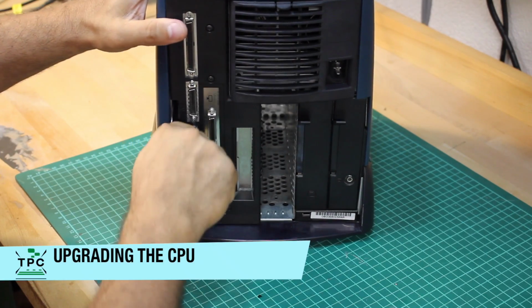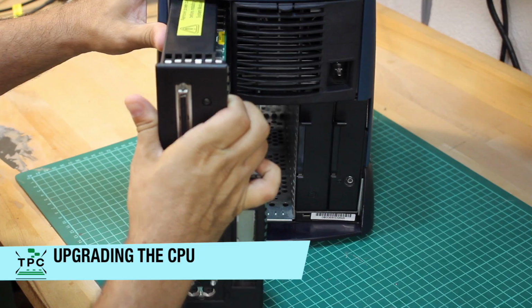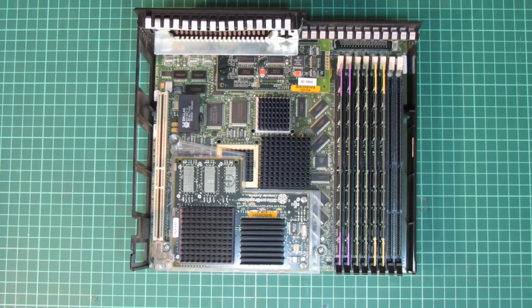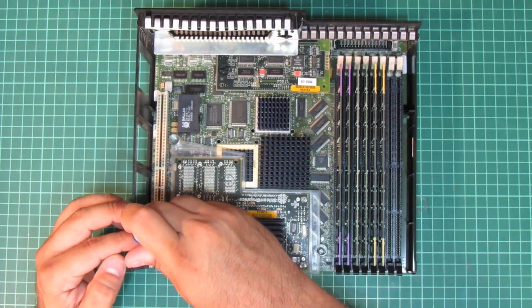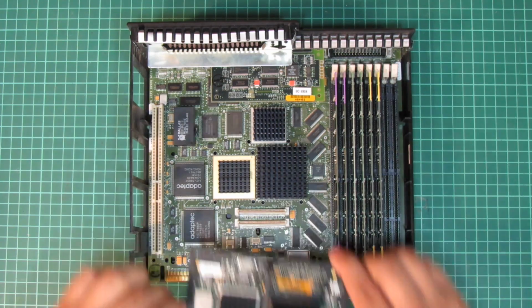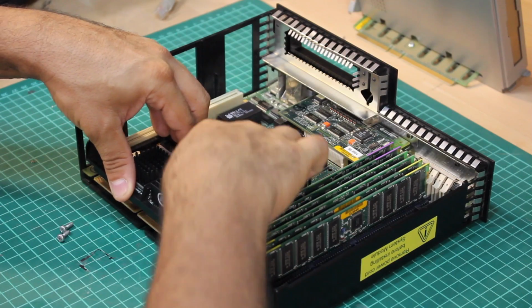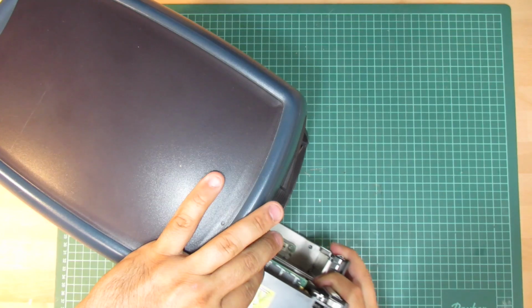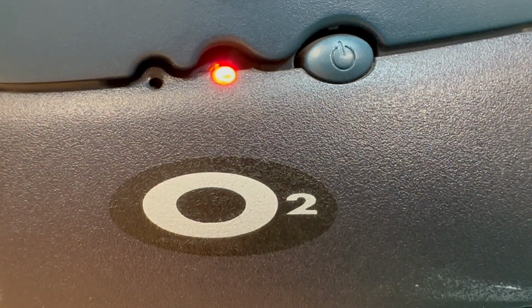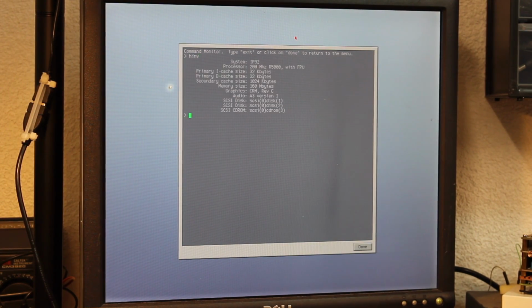Swapping the CPU is no big science. All you have to do is remove the system unit and then pull the PCI cage. The CPU is secured using 2 screws that you need to unfasten before you can unplug the CPU board. Then you simply reseat the module and put everything back together in reverse order. And if all was done right, the machine should power up properly. And it does, and the new CPU shows up correctly in PROM. Yay, 1 MB of L2 cache. I'm really curious now.